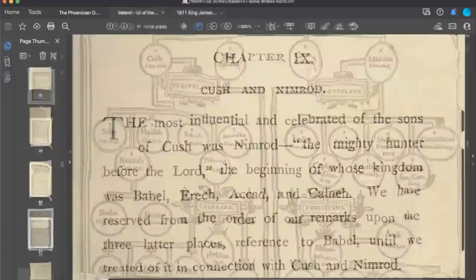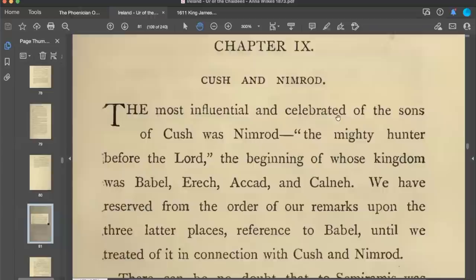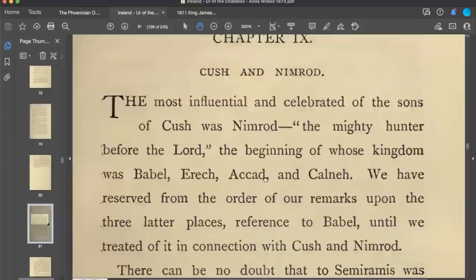It says the most influential and celebrated of the sons of Cush was Nimrod, the mighty hunter before the Lord, the beginning of whose kingdom was Babel, Erech, Akkad, and Calneh. We have reserved from the order of our remarks upon the three latter places reference to Babel until we treated of it in connection with Cush and Nimrod. Now remember that a lot of these places were actually built by Ashur, the son of Shem, the Assyrians, before Nimrod took over those places.